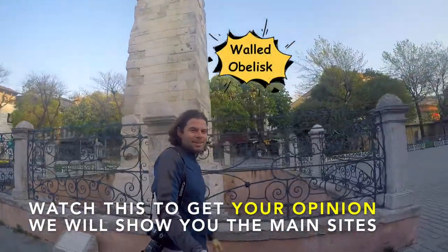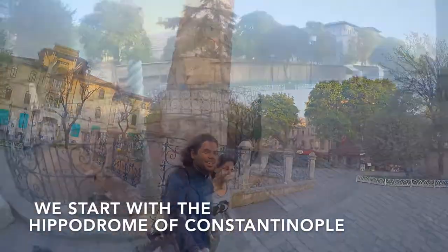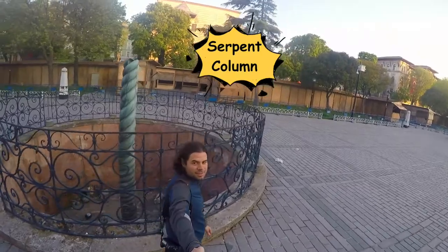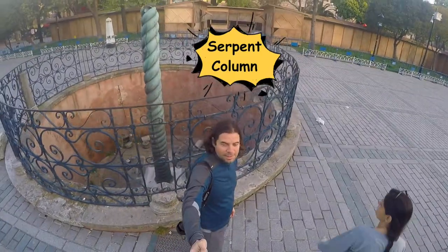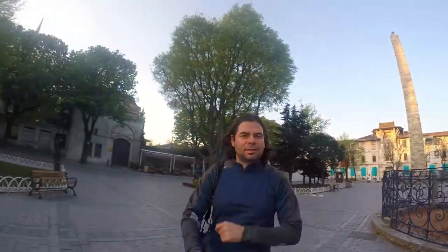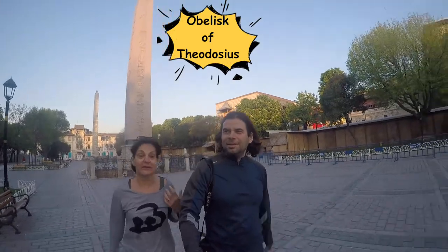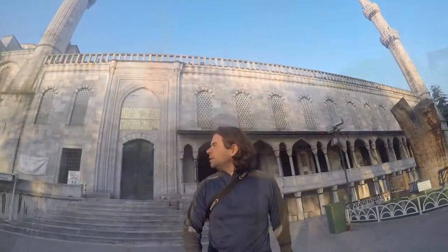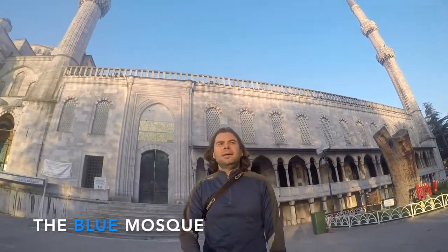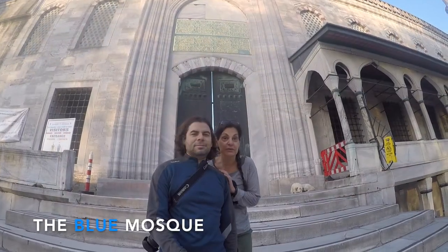Hippodrome. Hippodrome from... Yes, I'm with her. I have Sophia on that side. The Blue Mosque. This is what we call the Blue Mosque.